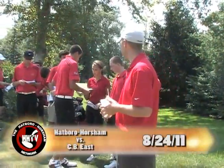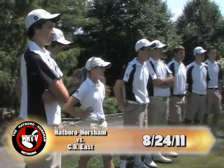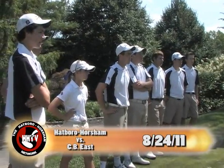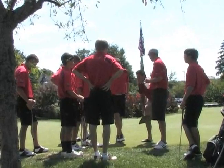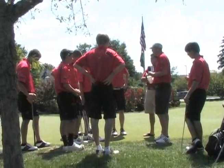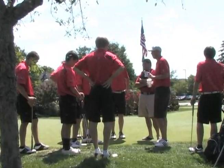Hatters getting ready to open up their first match of the season against a tough CB East team. Tullamore Country Club is the host for all the Red and Black's home matches. And today's match will have 8 players participating for each team, and the lowest 5 individual scores will be recorded and added up for each team to determine the winner.